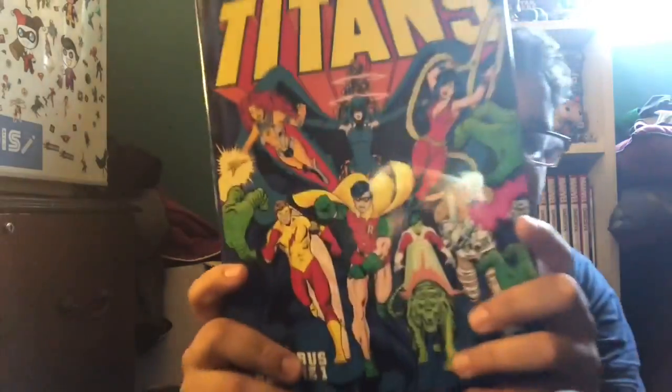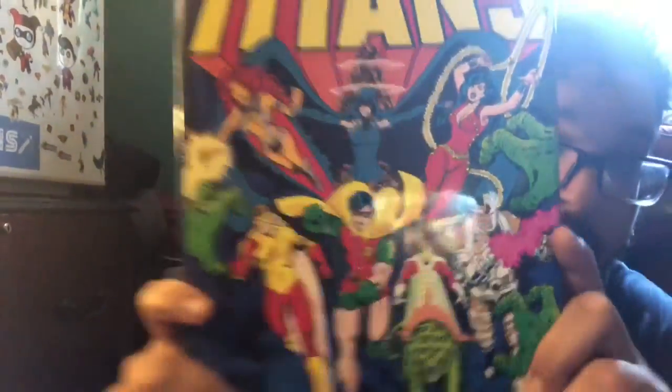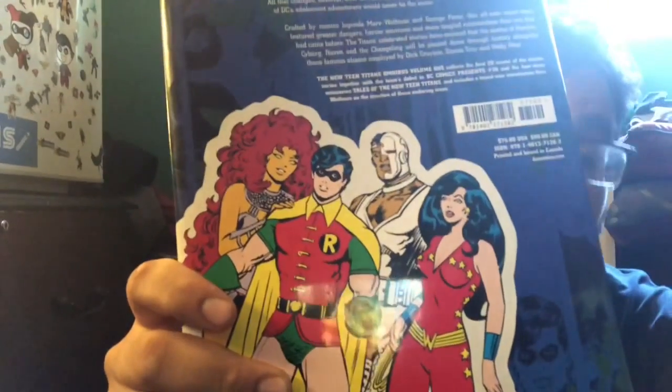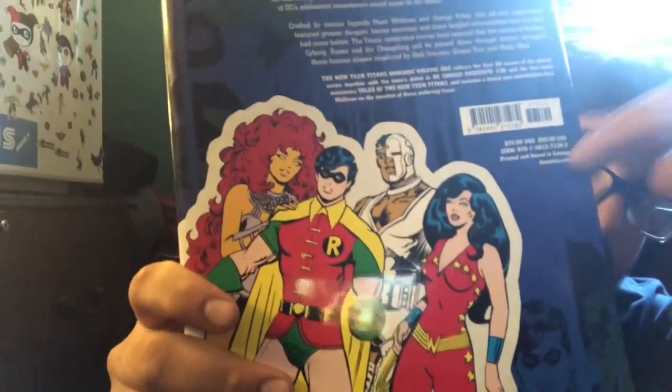So I could gush on and on about New Teen Titans. I love this book. You would love it too if you are a Teen Titans fan. Pick it up. New Teen Titans, Marv Wolfman. If they are your favorite team, or you love the cartoon, or you want to get into some nice, fun, good team books, this is the book to grab.